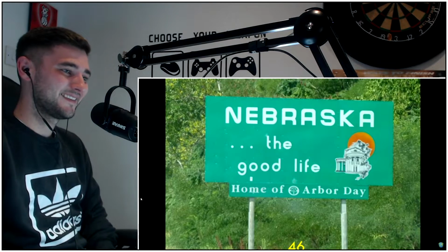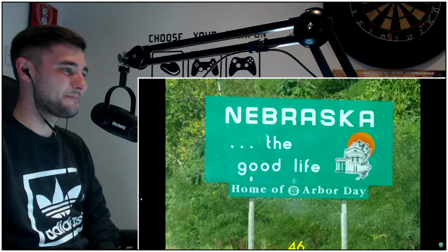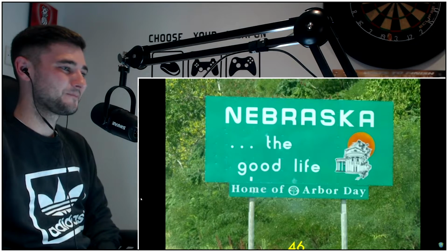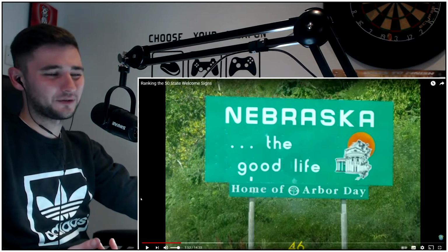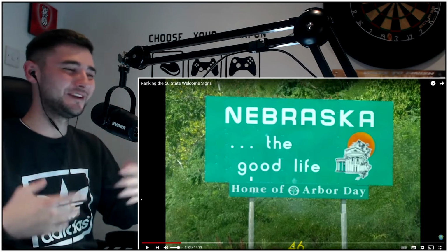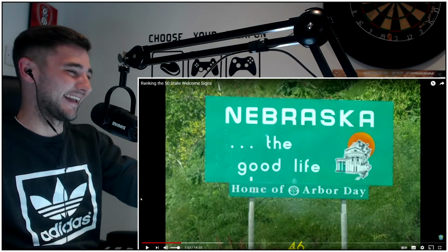A little better. I think what hurts Nebraska's the most is the font. What it says, Nebraska, the good life, home of Arbor Day, is all pretty cool. It's just the presentation isn't quite there. Yeah, you've got 3 different fonts there. Not to be picky. I guess when you're ranking signs, you've got to be a little bit picky.